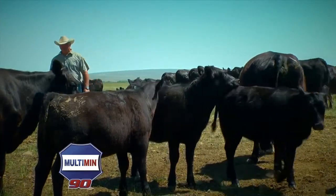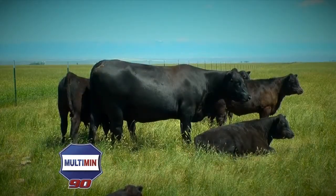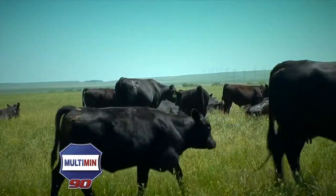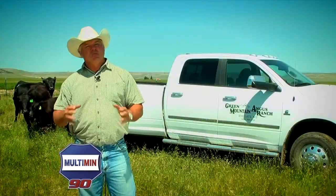We give our cows a shot of Multimin pre-calving for the immune system of the unborn calf. She will transfer the minerals into the unborn calf through the blood system. When the calf is born, he has a high level of mineral in his liver, which will help with his immune system.